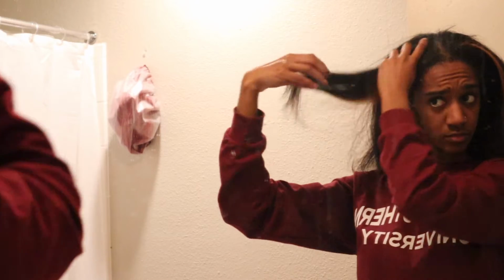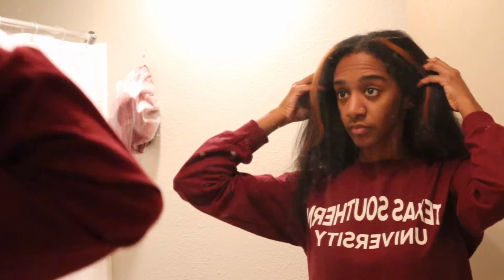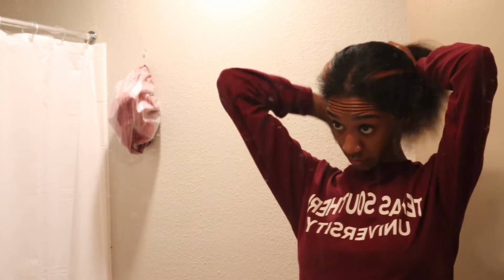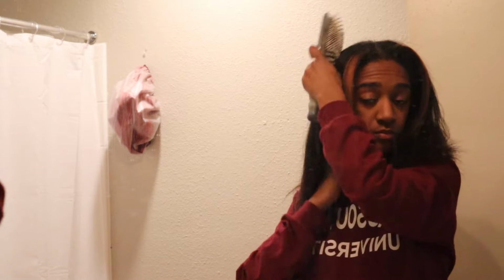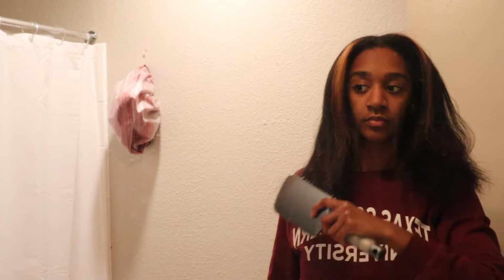So as you can see, I placed the oil in my hands. I rubbed it together to warm it up a little bit. And now I'm just placing it all throughout my hair, focusing mainly on my scalp so that I can give it a little bit of TLC. And then whatever's left over on my hands, I just run it down my hair. After that, I just follow up again with brushing just to make sure that all the tangles are out.